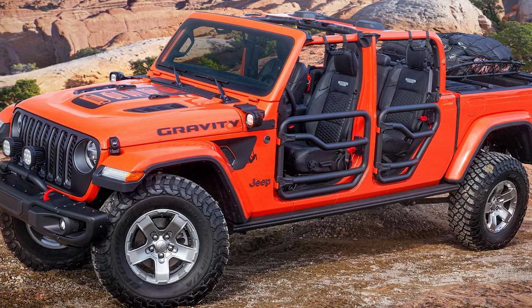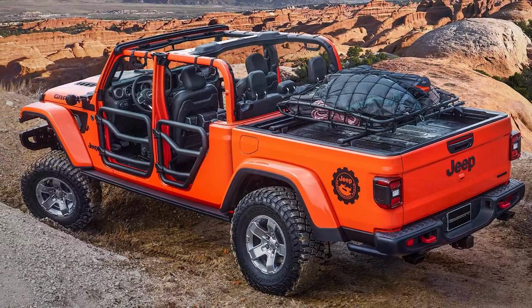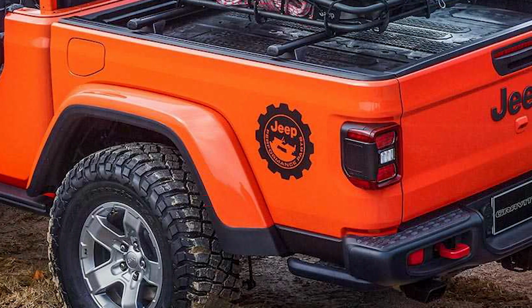So the first of these 6 concept Gladiators I want to talk about is the Jeep Gladiator Gravity. And this one is a fairly minor build compared to some of the other ones. 2-inch lift, 35-inch tires. It's really all about getting out there and having fun with your Jeep. In this case, really about rock climbing if you take a look at some of these stickers that are put on the Jeep.